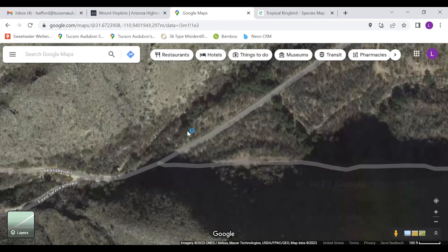Here's a picture of a northern beardless tyrannulet, a really small flycatcher. And here's a song.